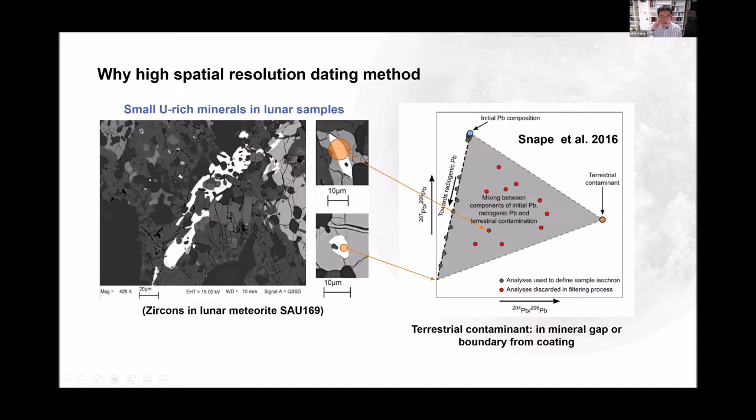So first, I'd like to introduce why we still need to develop methods. This is one example of uranium-lead dating. Because the best minerals for uranium-lead dating, the uranium-rich minerals, are very small in size in the lunar samples, and the common lead is more complicated than in Earth samples. If the spatial resolution is not enough, for example the beam spot is larger than the mineral grain, you will get a mixed lead signal, including radiogenic lead, initial lead from the Moon, and terrestrial contaminant lead. So using this mixed lead to calculate radiogenic lead, both the precision and accuracy will be poor.